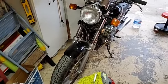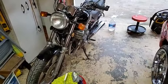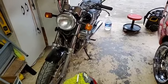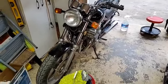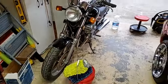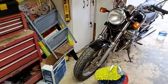I showed you the foaming process before, but we're going to get started on this old Honda Nighthawk 750. It's mine, Miss Linda and Miss Nita. That's my motorcycle. I don't ride it very often, but it's crying out for a good cleaning.